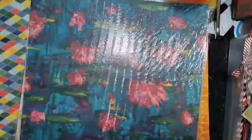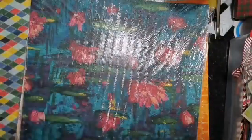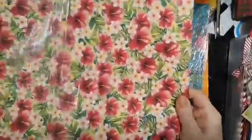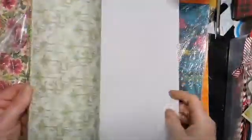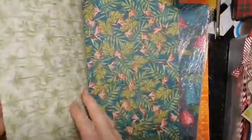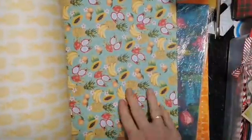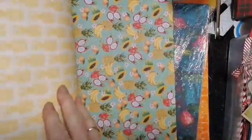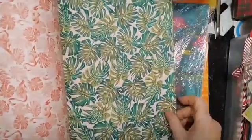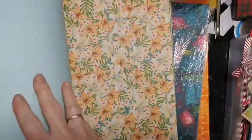This is the paper that goes with the tropics, and again I've not opened it up yet. See how busy I was that I haven't even got round to doing this week. So this is the tropics paper, so palm trees, look at that, isn't that beautiful? Pineapples, look at those bananas, that's really lovely, isn't it? Got flamingos on there and the leaves here. Just how beautiful are these papers.